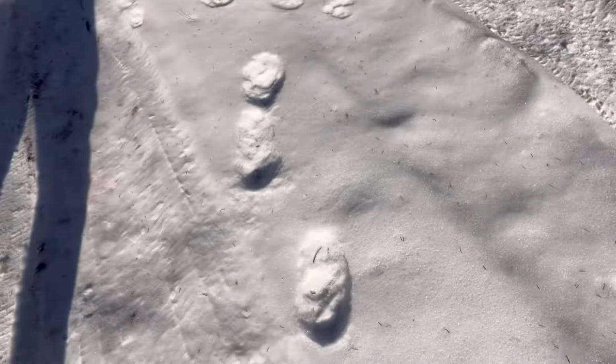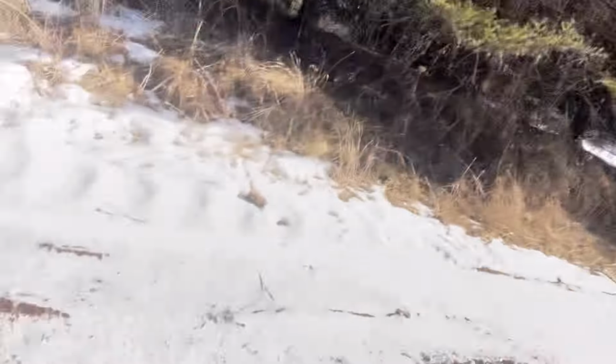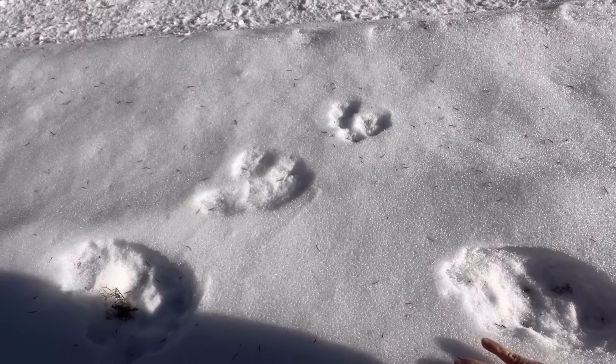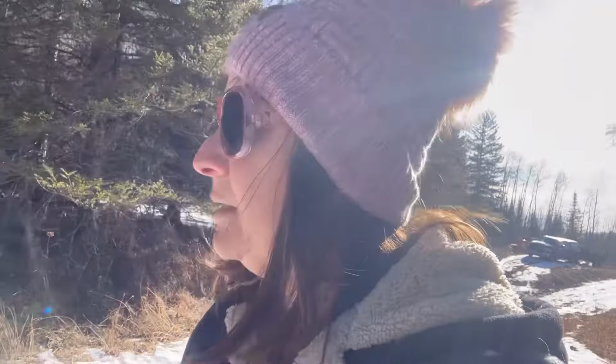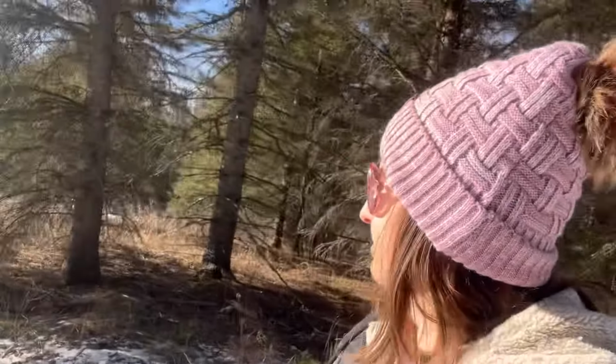Yeah, see? Just to show you. See? I'm gonna go ahead and say that that's a big wolf. Well, hopefully we got a camera. We got a couple here, so hopefully we caught them on camera. That'd be awesome.